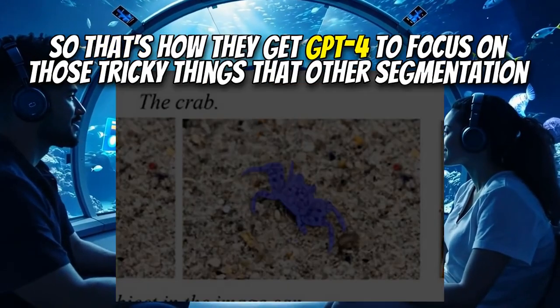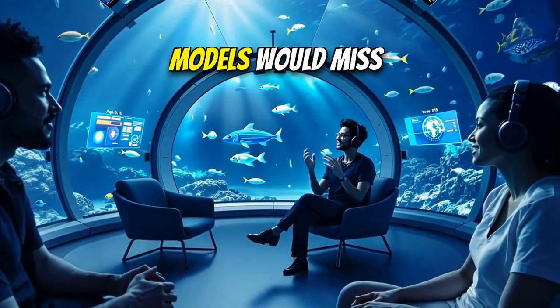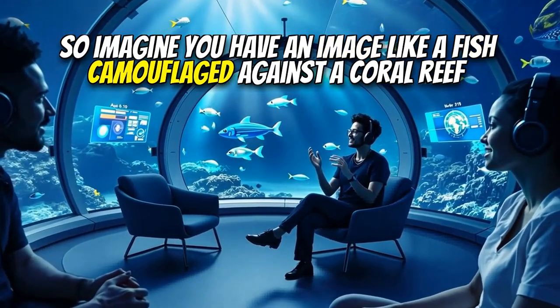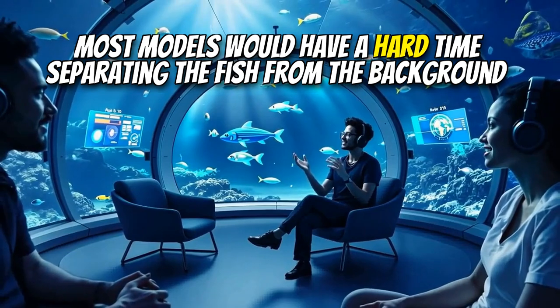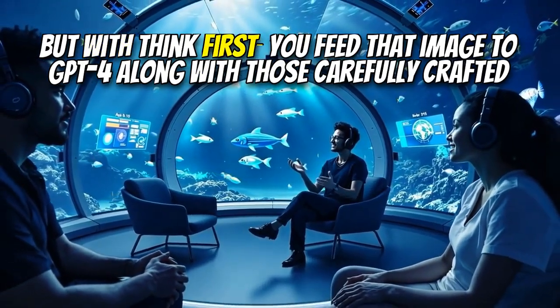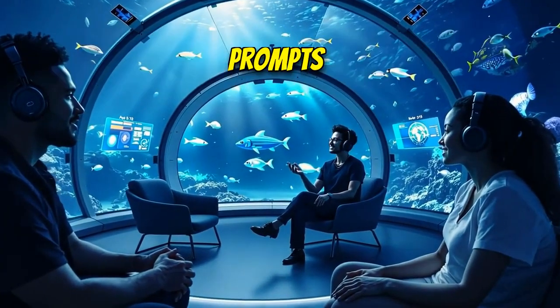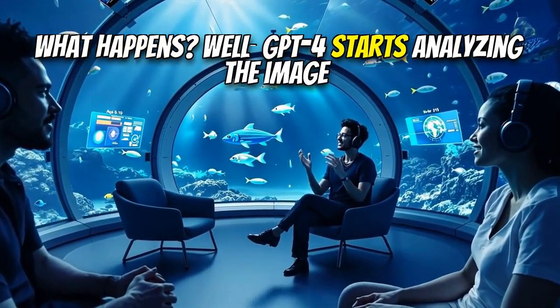Okay, so that's how they get GPT-4 to focus on those tricky things that other segmentation models would miss. Precisely. So imagine you have an image like a fish camouflaged against a coral reef. Most models would have a hard time separating the fish from the background. Right, that makes sense. But with ThinkFirst, you feed that image to GPT-4 along with those carefully crafted prompts. And what happens next is really cool. What happens? Well, GPT-4 starts analyzing the image.